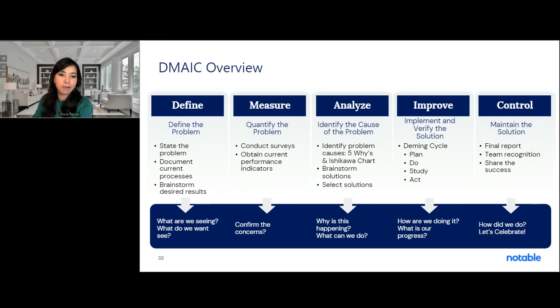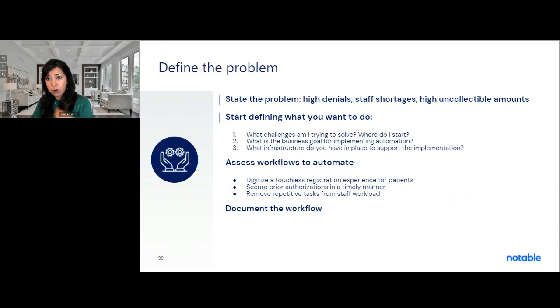So this is kind of like the implementation step, where you are implementing, you are verifying the solution works, you are making modifications, you are tracking progress until you get to the control phase when you're just maintaining the changes, you're celebrating your success, and you continue this loop of continuous improvement. So let's see how this tool can be leveraged to discuss the problems and the challenges that we're facing in the revenue cycle.